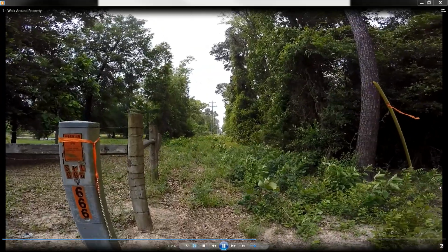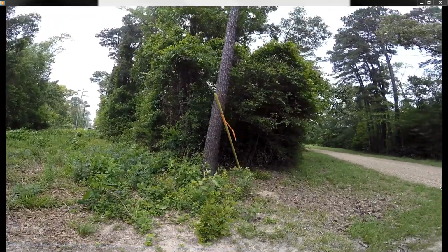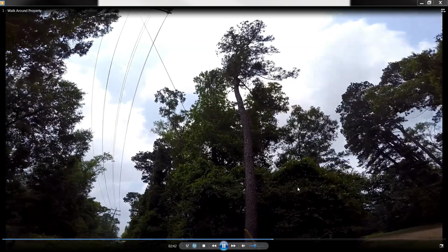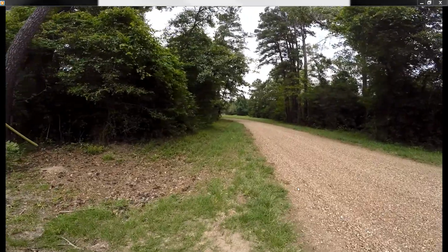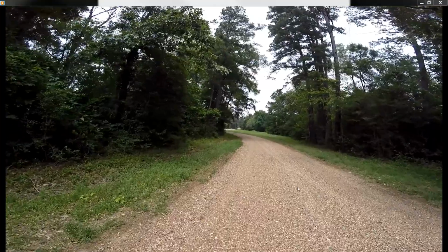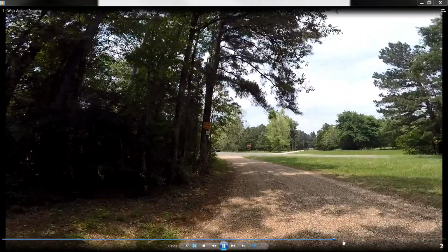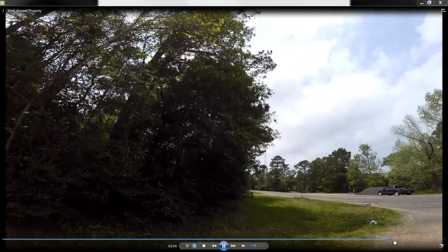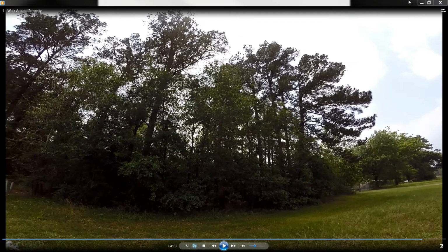Here's the back side of the property, the utility easement. Again, you can see it's pretty thick right now. Plus side of it being thick, guys, is that if you want to put a house on this property, you can go in and you can choose what trees you want to keep. And you can tell the clearing company, or if you want to do it yourself even, what to keep and what to get rid of. Jump ahead to where we walk back out to the highway here. And that's the first video.